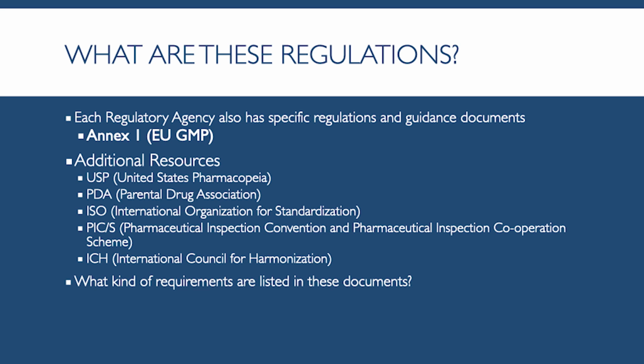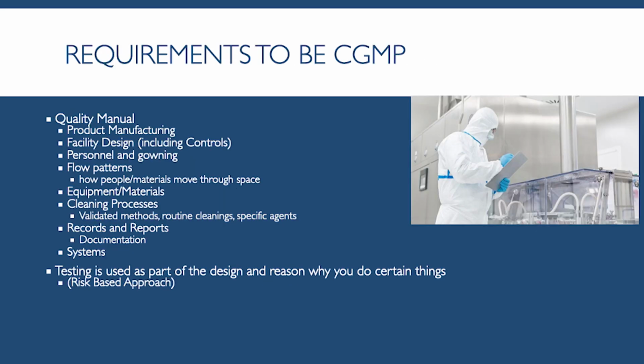So what kind of requirements are listed in these documents? It actually focuses on a lot of different areas. So you typically would have a quality manual, and it goes into different things like what type of product you're manufacturing, facility design, including controls, how you're able to maintain those specific requirements to manufacture your product, the personnel and the gowning requirements, flow patterns, so how people and materials are going to move through the different spaces, what kind of equipment and materials you need, and your cleaning processes. Cleaning processes can also include validated methods on your specific cleaning agents, routine cleanings, and cleanings of equipment.